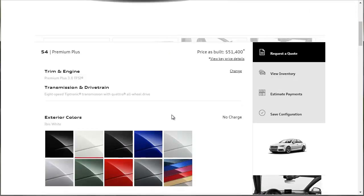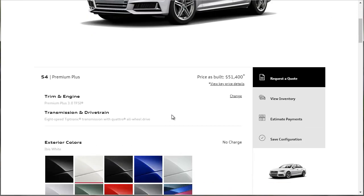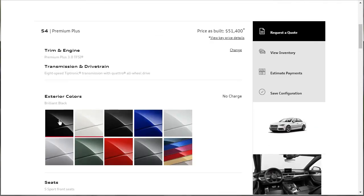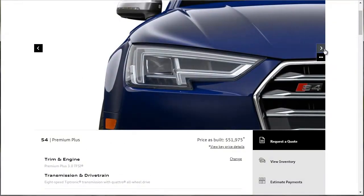What color do we want? Let's see. It's not a very big car. And if you've watched any of my videos, you know my spiel about dark colors and light colors and all that stuff. So I won't put you through it this time. But suffice it to say that I think I'm gonna go... What does this Navarra blue look like? I don't think that probably gives us the full.